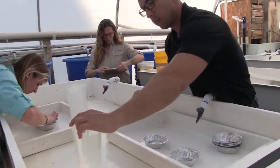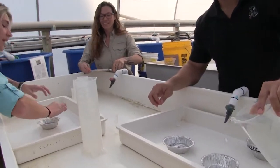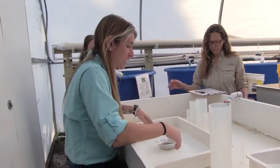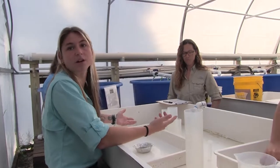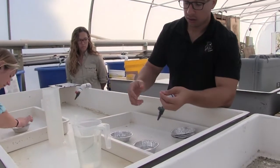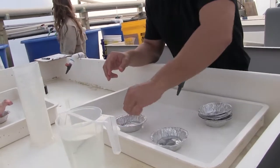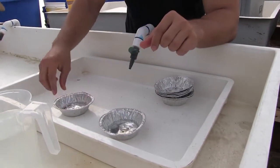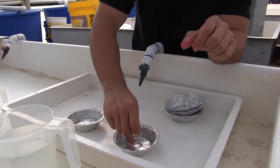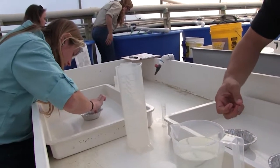So you're actually counting them? Yeah, we're going to individually count every single scallop, just to get a more accurate count, and then we can compare that to the volumes to get an idea of how many scallops per volume. Good deal. Fortunately, we only have a few small ones, a couple hundred maybe. Out of 4,000, it's not too bad.